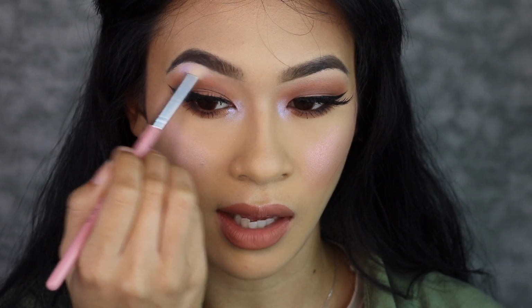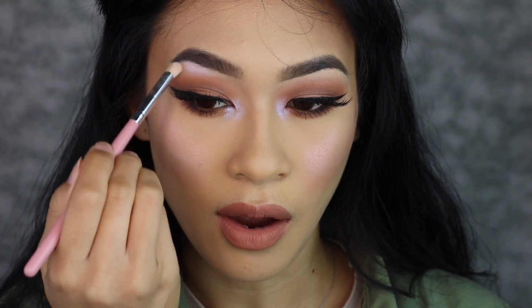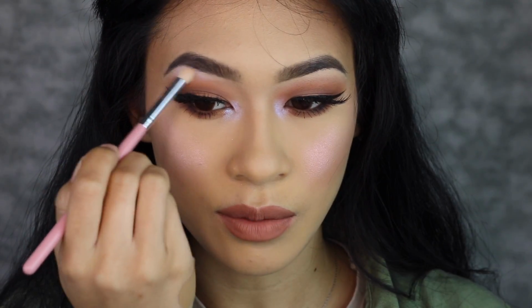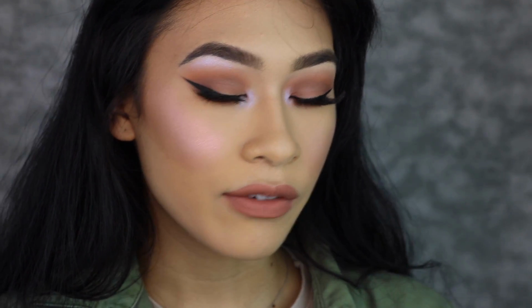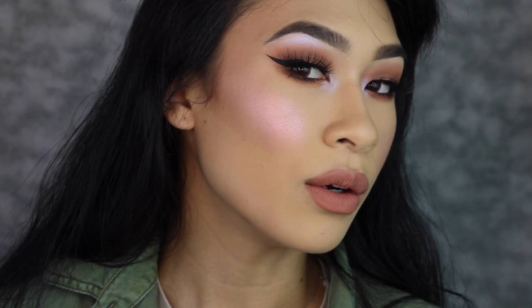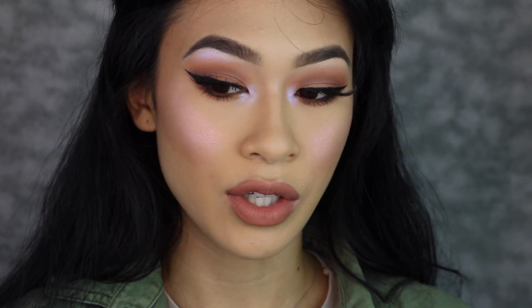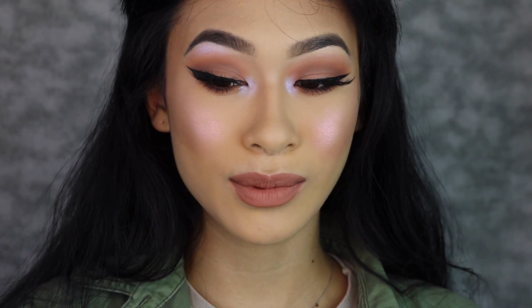The formula of it is very buttery. In general, I don't know how I feel about blue highlight. I think I know how to round this up. In the light, if you're taking pictures like this, like that, ooh, you know you're gonna get a good picture. But if you're an everyday person and you're just walking about town, it's definitely a conversation starter for sure.